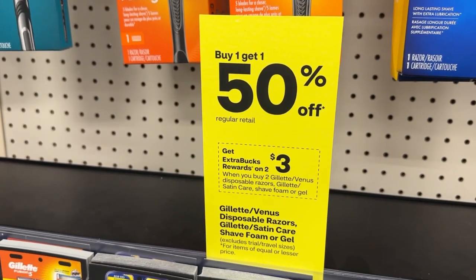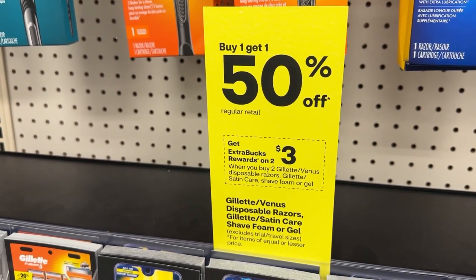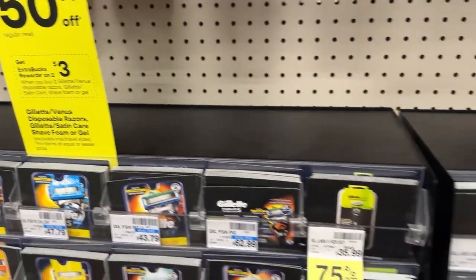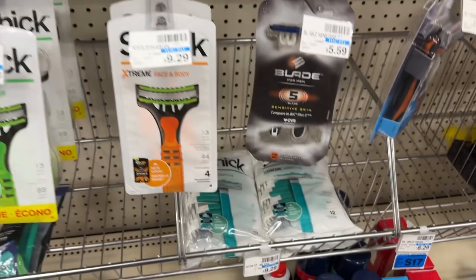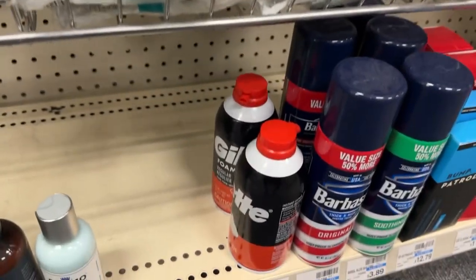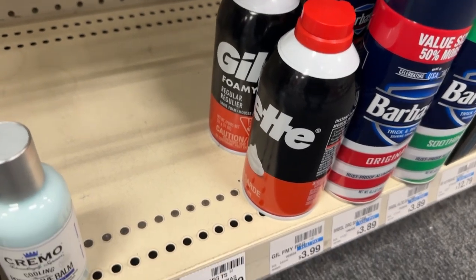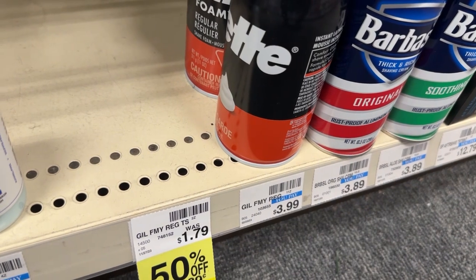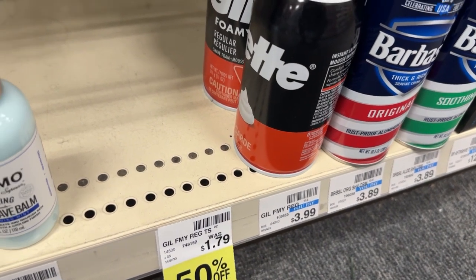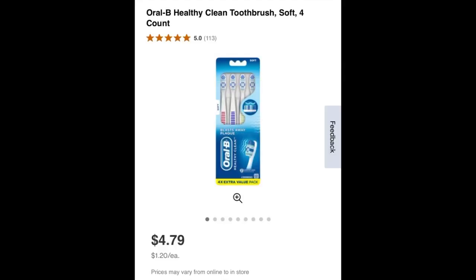So this is an easy deal that anyone can do. The Gillette products are on promotion of buy one, get one half off. And when you buy two, you get back a $3 ECB. So the Gillette Foamy Shaving Cream is included as well. Buy one, get one half off at $3.99. The total will be $5.98. You would pay that $5.98, but then you receive back a $3 ECB, making them $2.98 or $1.49 each. So I wanted to mention this deal just in case your store carries these.